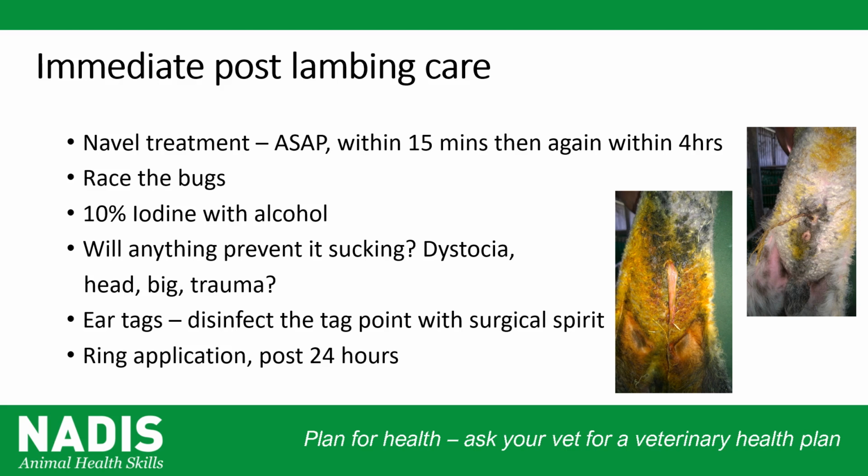Ear tags can offer a route of infection, sometimes into the lambs in some cases, so they need to be clean. So the crucial point is that surgical spirit is applied to them at the last point before they touch the ear. So the tag can be loaded and then surgical spirit can be sprayed onto that point and then tagged into the ear, and that helps prevent infection.